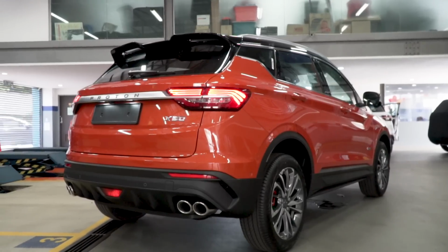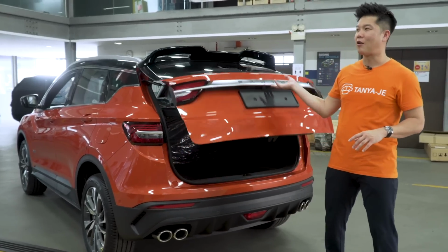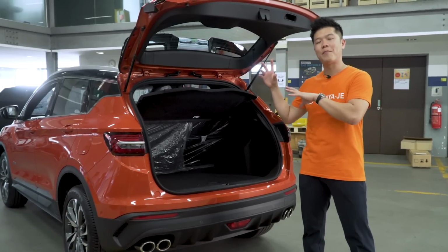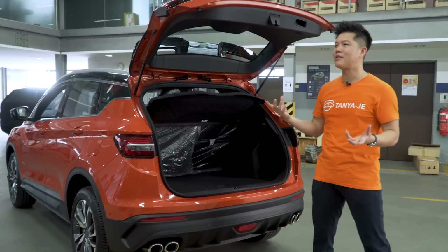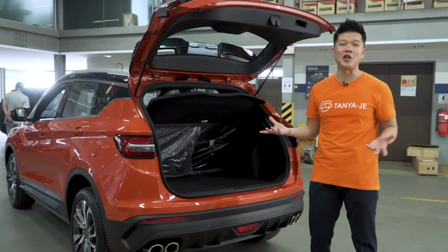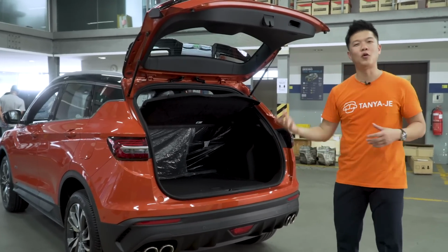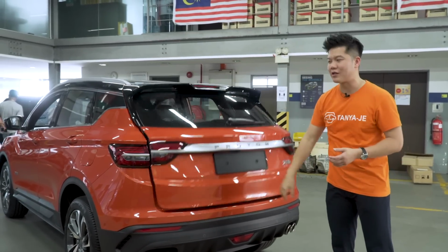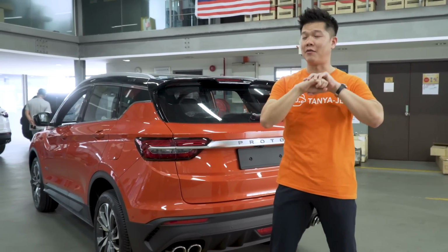For those of you who think that opening and closing this X50 boot is a hassle, Proton now has an additional accessory where they allow you to fit on the power boot for only 3000 plus. For those of you who think this is a must-have convenience feature, which I think will make my life so much easier, with just a touch of a button, the boot closes, and with a touch of a button, the boot opens. Now in order for me to close this boot, I need to use strength just to close it. It's a hassle, but with 3000 plus, I think it will definitely change your life.